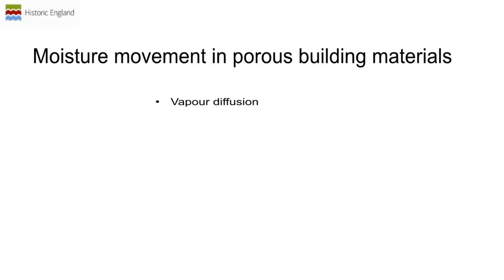So what we call vapour diffusion is in fact a constant and very complex process of change between liquid and vapour phases, because pure vapour movement would be an incredibly slow process. Another mechanism is capillary flow, and this is the means by which liquid water moves through the network of pores in permeable materials. And this again is explained on the SPAB website.